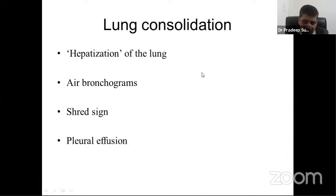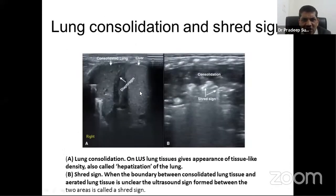Lung ultrasound also helps in the identification of lung consolidation. The classic findings of lung consolidation are the lung looking like liver, which is called hepatization of lung, air bronchograms, shred sign, and pleural effusion. You can see in this picture, this is the liver and this is the lung. Both are looking like a hard, hepatized lung. You can see the irregular boundaries below this pleural line. This is nothing but a consolidation, shred sign, and there is a little bit of fluid.